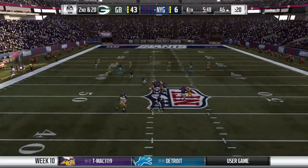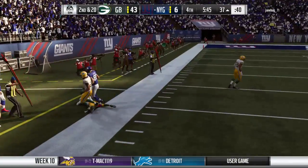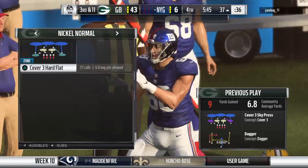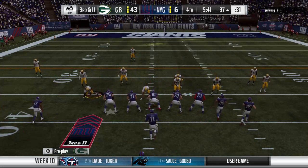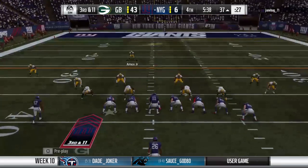To throw on 2nd down, Jones. It's a short one here, complete to his tight end. And he'll go out of bounds after taking it a little further down inside the 40. They'll get 9 there as that sets them up better for 3rd down. The Giants on 3rd down. Just 1 conversion in 8 tries. Not good. This is 3rd and 11.